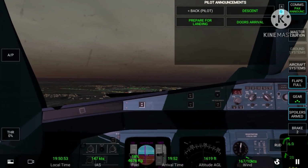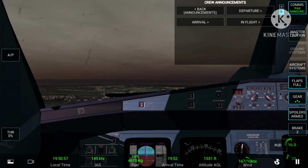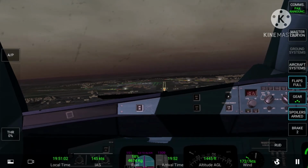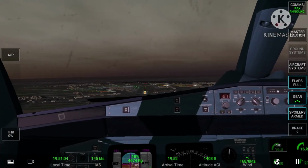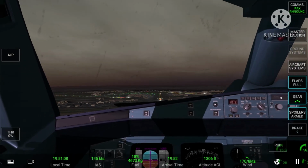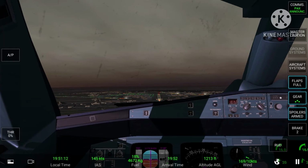Cabin crew, prepare for landing. Ladies and gentlemen, we have just been cleared to land at our destination. Please make sure one last time your seatbelt is securely fastened. The flight attendants are currently passing around the cabin to make a final compliance check and pick up any remaining cups and glasses. Thank you.